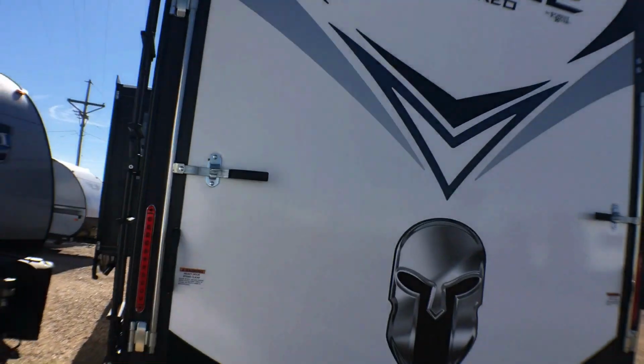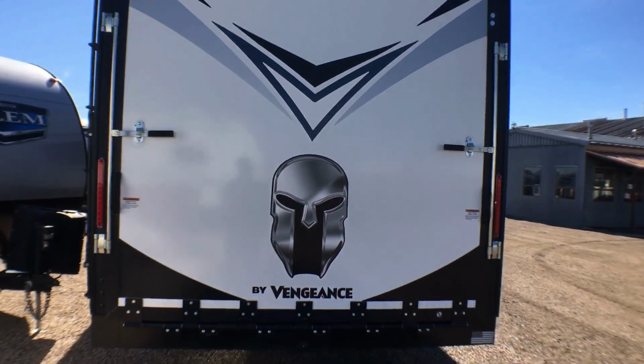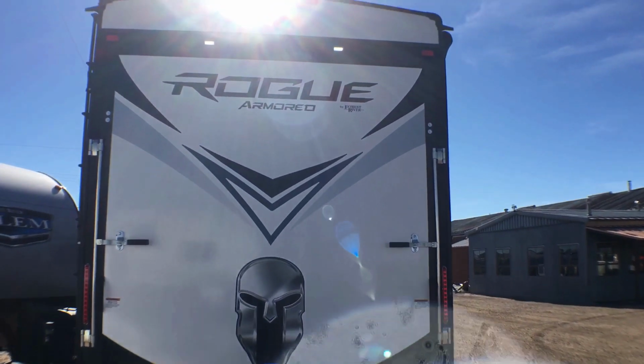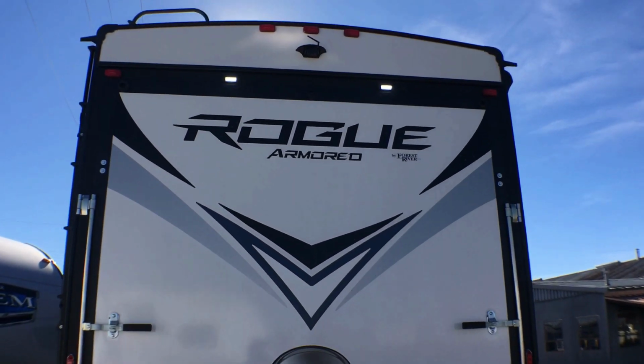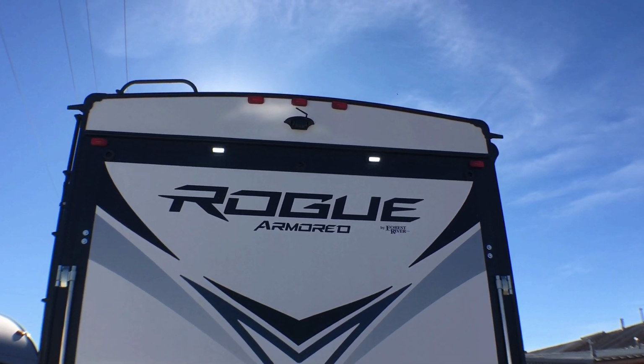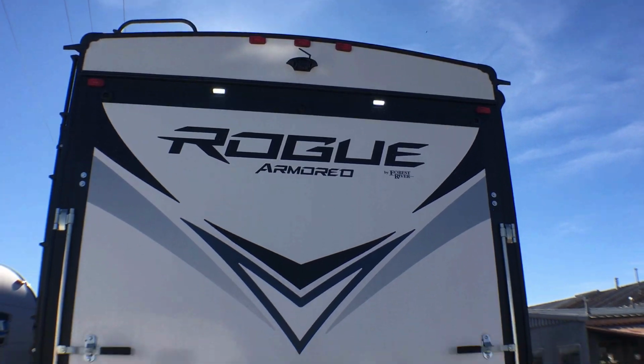Now I was not able to put the patio down today after all, but as you can see, you do have a nice big ramp door. And let me get out of the sun here. You can see there's that observation camera, and you do have the 2 loading floodlights back here as well.